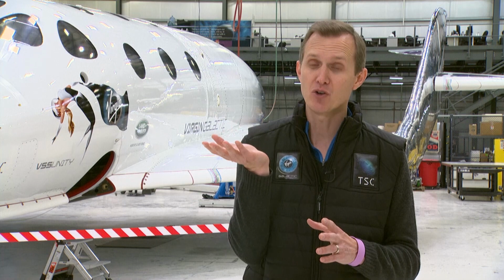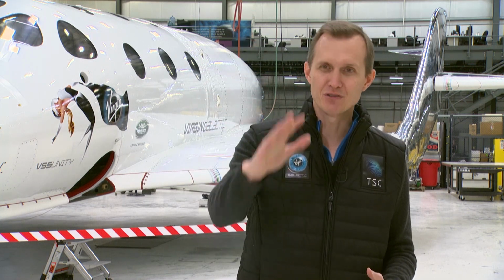The kinds of things that Beth was testing on today's flight were getting out of her seat because we want people to be able to float around the cabin. How easy is it to move around the cabin? What are the best windows to look through? As the pilot feathers the vehicle and the vehicle moves, are there any things we should learn? And then how do you get back in your seat? And is the whole experience, from takeoff through boost and release and then re-entry to landing, is there anything we can learn about that? And I think what she found was that the experience is truly awe-inspiring.